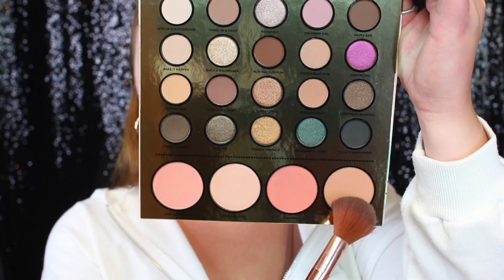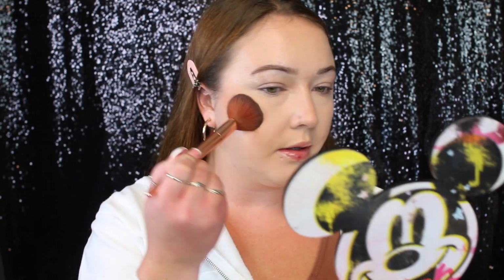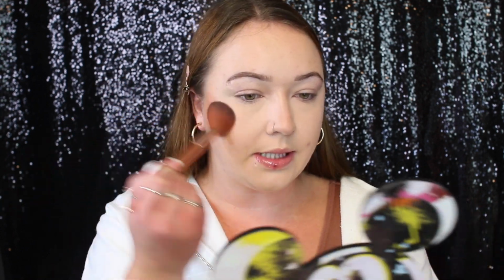So we're going to be taking this shade right here called Fond of You. And we're going to see how this shade works as a bronzer. So I have no cream bronzer or anything on right now. So it's definitely very rosy, especially to be a bronzer shade. But it is very, very pigmented. I just feel like it looks too much like a blush to be a bronzer.